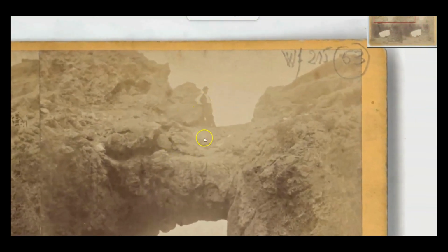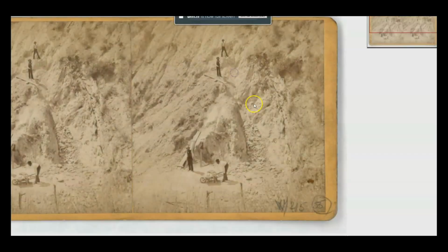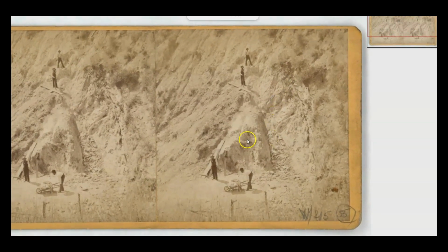Not sure what this guy reckons. He's just like, I'm the king of the castle. All right, and that's pretty much it. The rest of the photos, I'll leave the link for this book below. The rest of the photos are just sort of trying to show us the miners and the gold rush, I think.